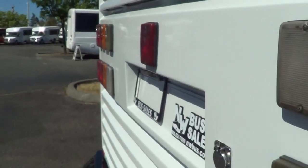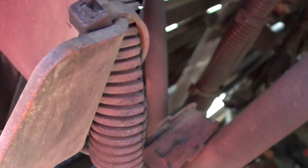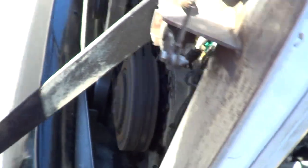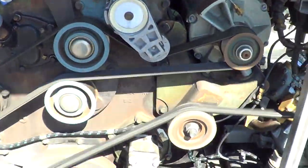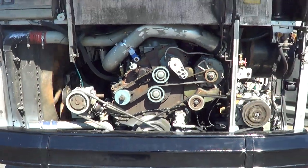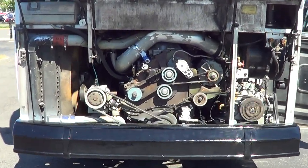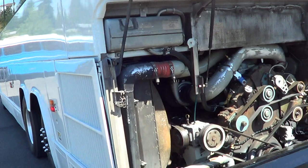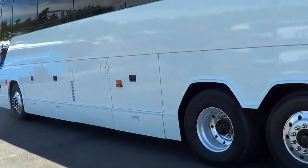All right, let's check out the mill. Two hands. Hurt me a little bit. Let me see. There we go. Check it out. Detroit Diesel Series 60, 12.7. Listen to that baby purr. 12.7 liter Series 60 Detroit. That's an inline six motor with a turbo.